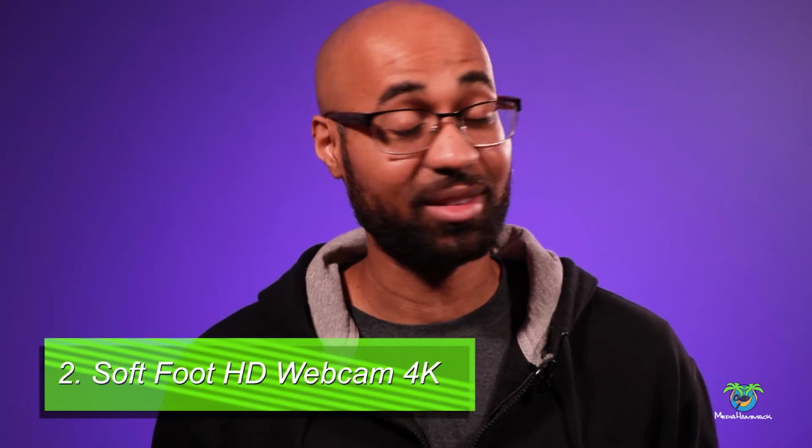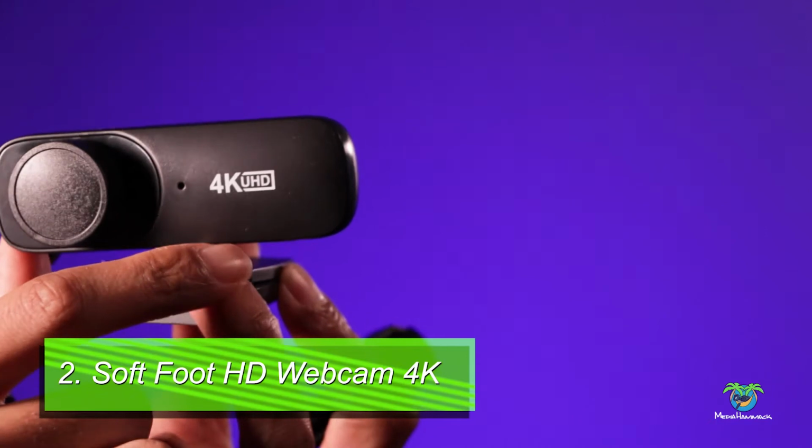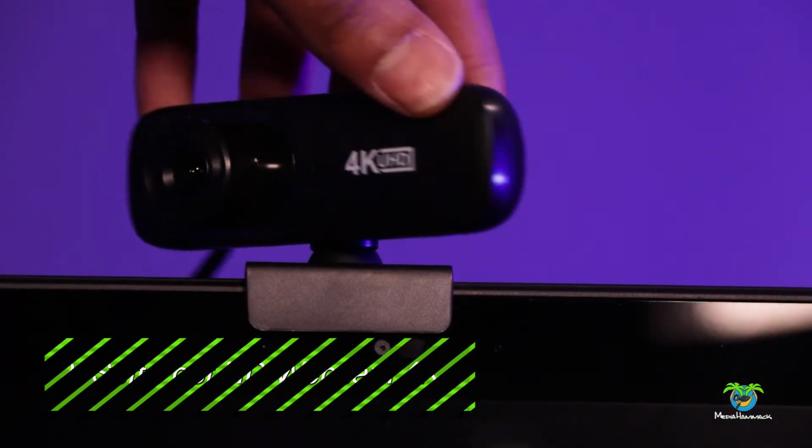So next on the list is the Softfoot. That's just the name of it. The Softfoot Full HD Webcam 4K.